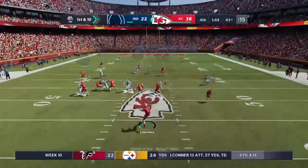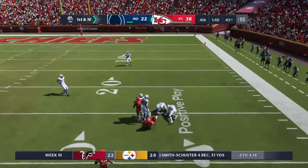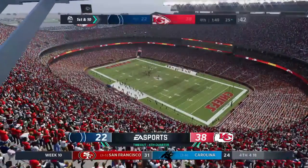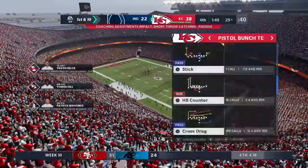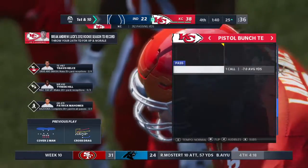That one looks like he'll throw here. He'll hit Watkins on the crossing route. And they're able to get this one past the 30 to the 25-yard line. Now the Colts will use their 3rd and final timeout as they'll head to the sideline and talk over what to do next.